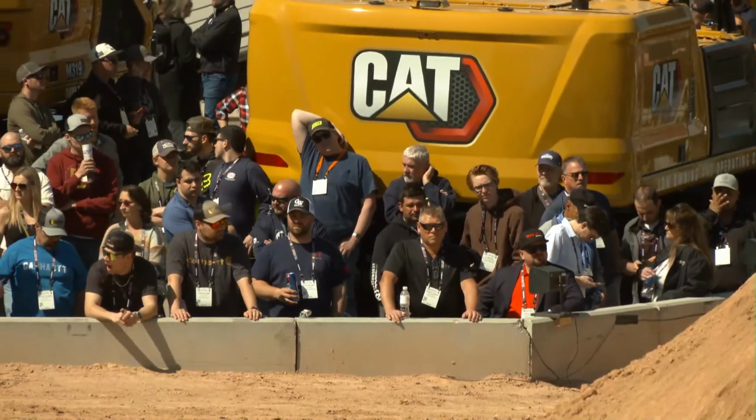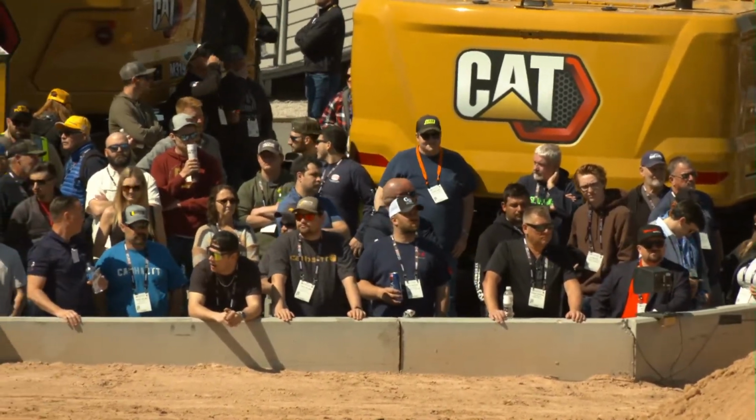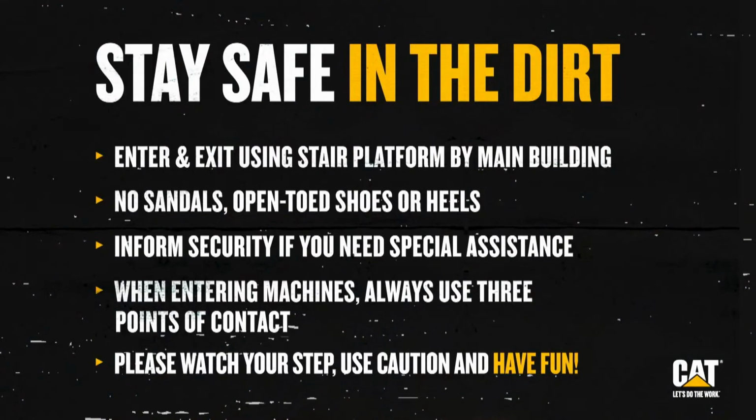Last but not least, if you have a safety concern that comes up during the demo, please seek out one of the CAT representatives in the black and gray polos. Look for one of the security personnel walking around Operator Stadium. They'll be able to help address any of those issues that you may have, okay? All right, well, let's hear some applause. Who's ready to dig in?